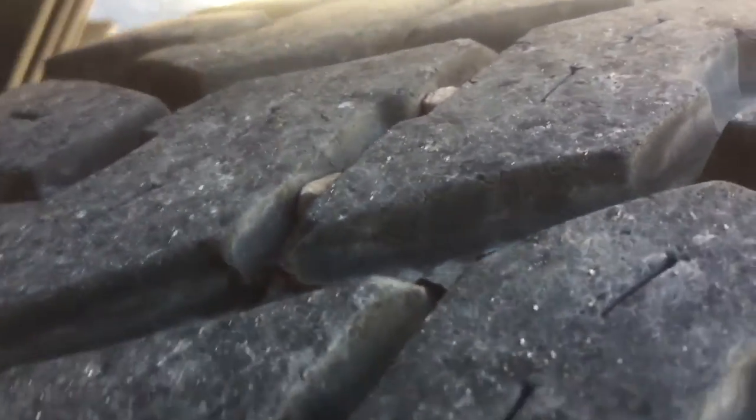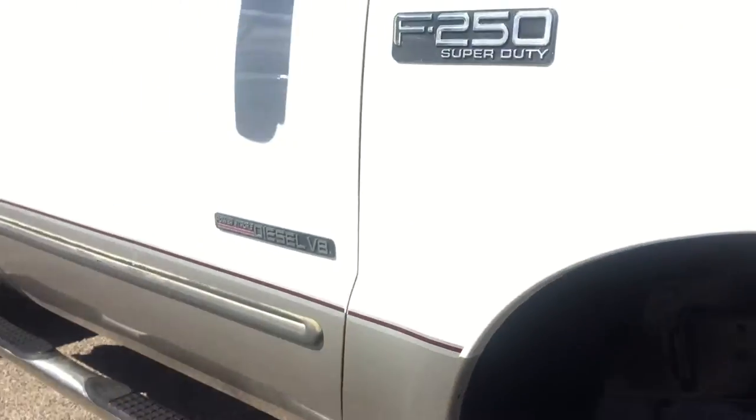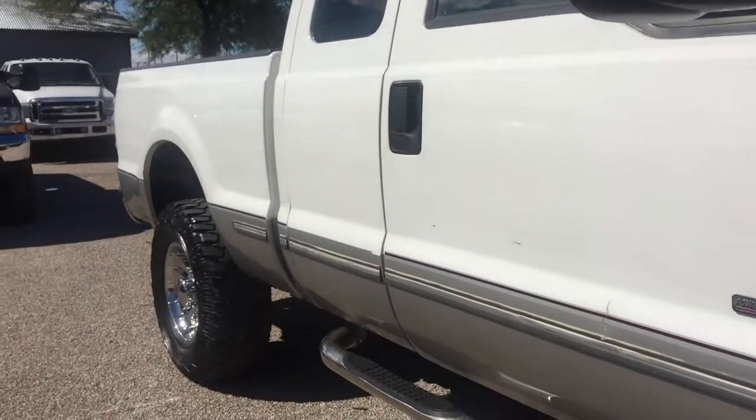You're probably driving by the dealership that they traded this thing in at and saw something they had to have, and there you go. Well, my brother's gonna take this thing out.